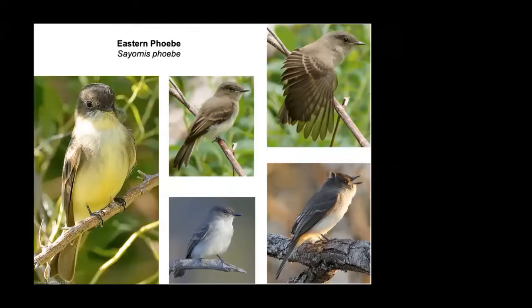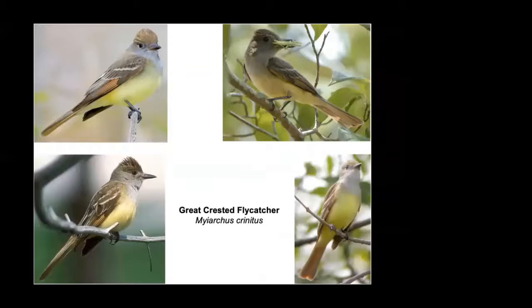Keep in mind now, these are the tyrant flycatcher birds, which are less sophisticated than the other, I guess you could say, true songbirds of the Oscine group. And now we have the largest of these tyrant flycatchers, the great crested flycatcher. More often heard than seen. So these are fairly simple songs compared to other songbirds.